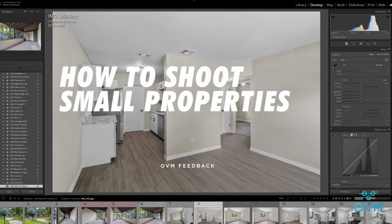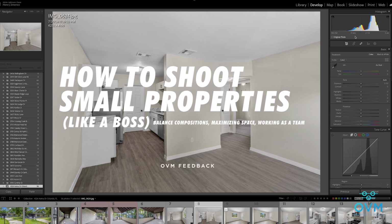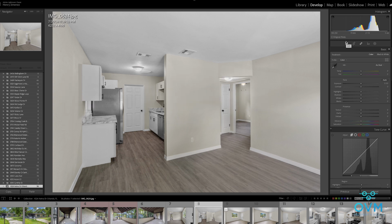All right, Ray, I just wanted to run through this property with you. Smaller homes are really tough to shoot. So when you have a 17 millimeter lens, it's such a narrow focal length that it's tough to shoot. So we'll have to figure something out for the shoots going forward.